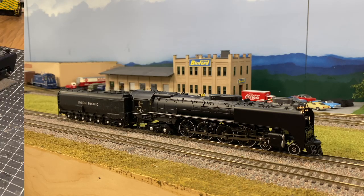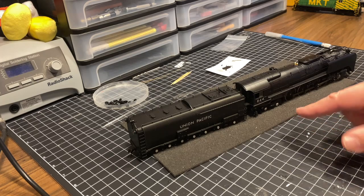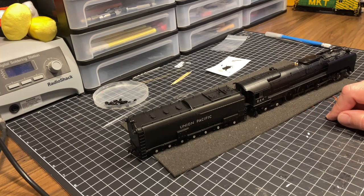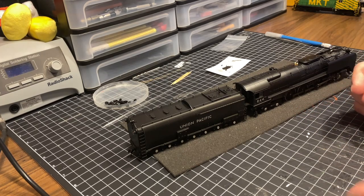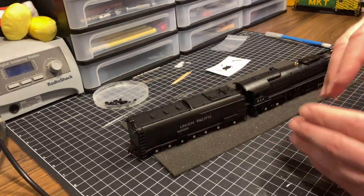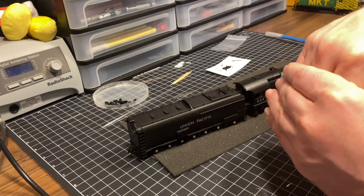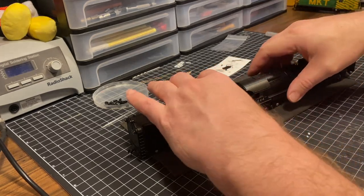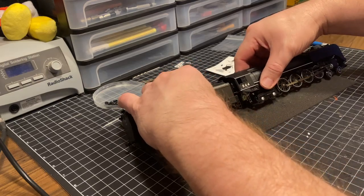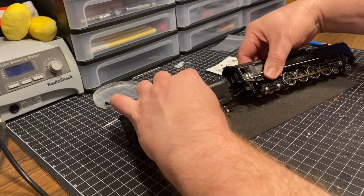Okay, so here we are at the workbench, and we're going to go ahead and take this locomotive apart. Now, the first thing, of course, is to separate the locomotive and tender. Between the two, there's a clip that comes down and into, and that's how the two parts are joined together. So we're going to simply lift the locomotive side up, and it's going to pull out.